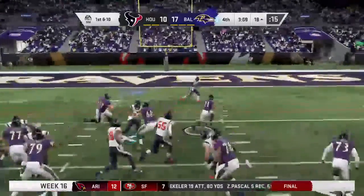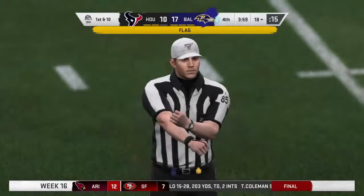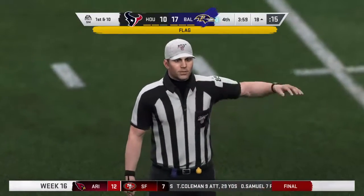Now a handoff to Ingram. And he'll be brought down. Oh, that's a face mask. Certainly looked like it. Indeed, here come the flags. Defense.